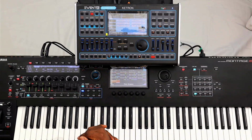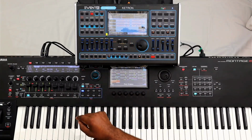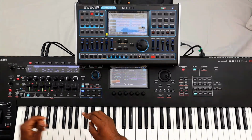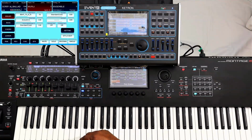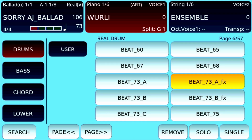In this section here, we have the 8-beat 73 with effects. That's what the FX stands for. Let's go over so you can see what's happening on that screen, okay? That's what you're seeing on your screen right there. I can now expand it because you have an idea of what I'm talking about, right? If I touch the beat 73 with effects right there, it gives me that window which allows me to select other drum patterns that I can use for this particular arrangement, right?